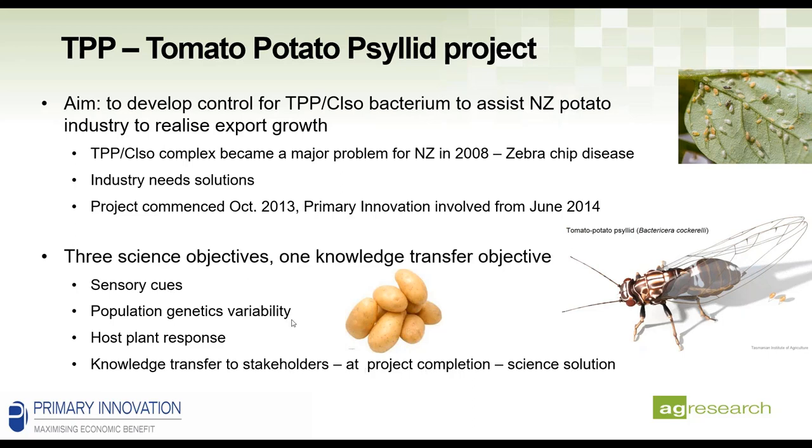There are three primary science objectives and one knowledge transfer objective. The science objectives are looking at sensory cues associated with the facility, looking at population genetics variability amongst the little critter there, and looking at host plant responses to the critter. The fourth research aim, which is knowledge transfer, did not originally have a team leader assigned to that project. Really what they were looking at is at program completion, they would deliver a science solution and tech transfer would carry the project out to the end users.